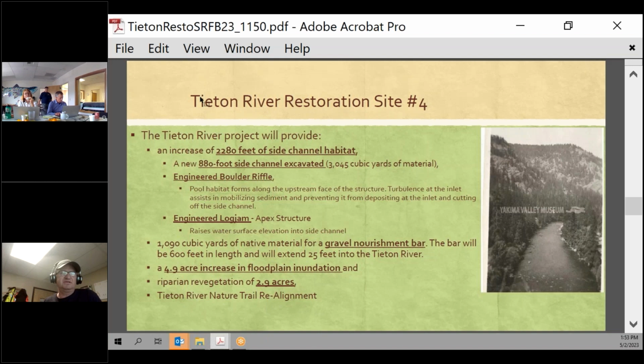We're going to sort the sediments or the excavated material on site and put a gravel nourishment bar downstream with approximately 1,000 cubic yards. The bar is about 600 feet in length and it will extend 25 feet into the Tieton River to provide additional spawning sediments downstream of the project. Project will add a 4.9 acre increase in floodplain inundation, 2.9 acres of riparian revegetation, and the project requires realignment of the Tieton Nature Trail. Next slide, please.